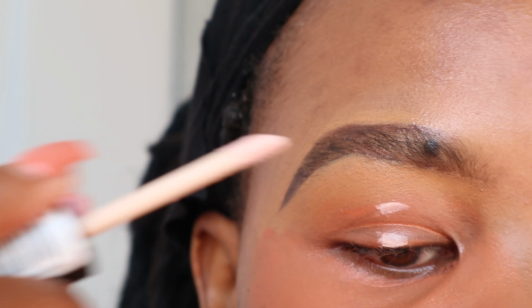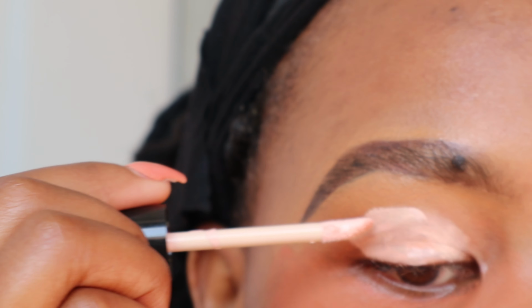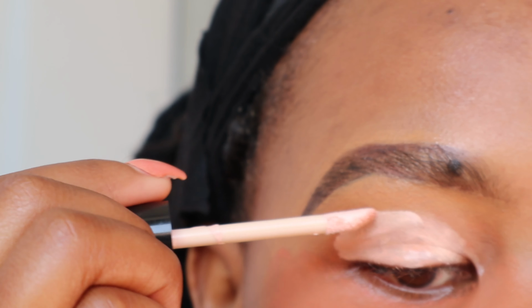The camera keeps focusing on my fingers instead of focusing on my eyelid. I'm so sorry about that. The first step is applying the base upwards and using my fingers to blend it out.